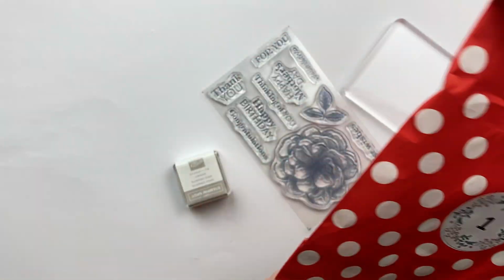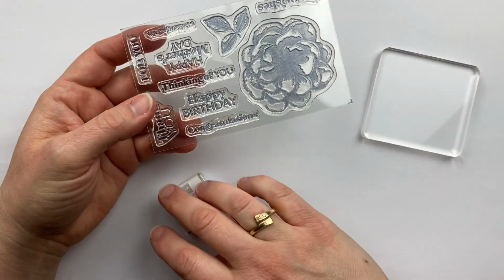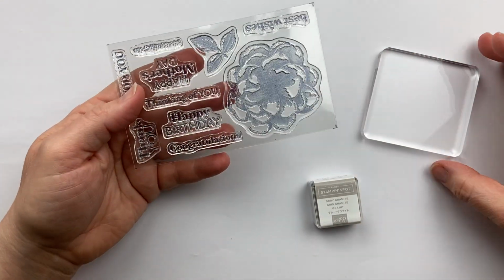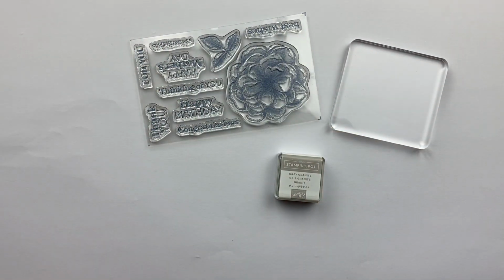Oh, look, it's a stamp set. I used the stamp set from Sentimental Rose to put in this package for the first day. Not only do you get the little mini stamp set, you also get a clear acrylic block and a little mini ink spot. Sentimental Rose is one of the kit collection kits available from Stampin' Up.